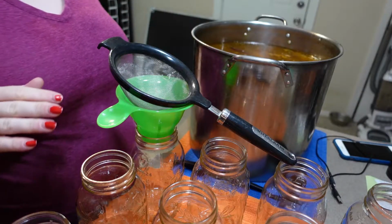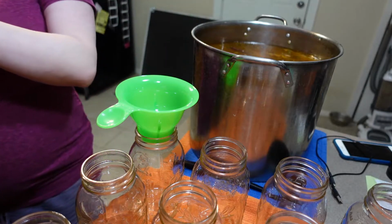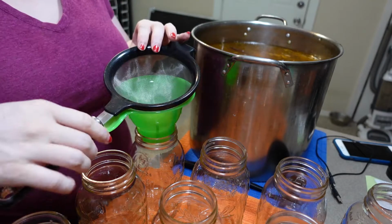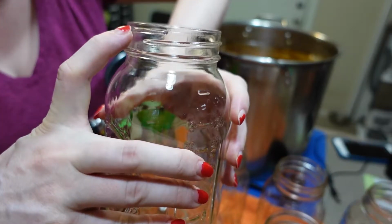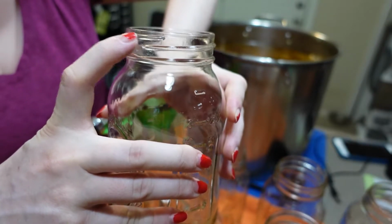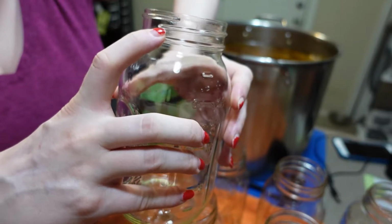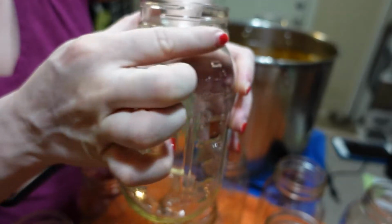Alright, so we're just about ready to get started. I did double check and I need 1 inch of headspace from the top of the jar. I need to fill my jars 1 inch from the top, so I'll pick one up that doesn't have my funnel in it. You can see here the top of the jar neck that has the threading on it. The top piece of threading is about 1/4 inch, the bottom is about 1/2 inch, and then the very bottom of the neck, this part that goes all the way around, is about 1 inch.